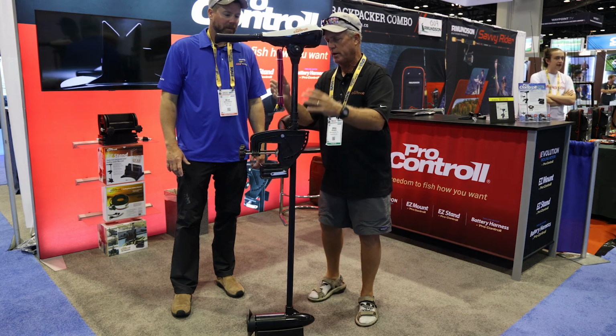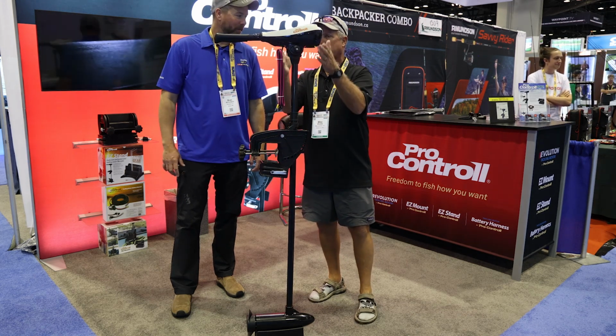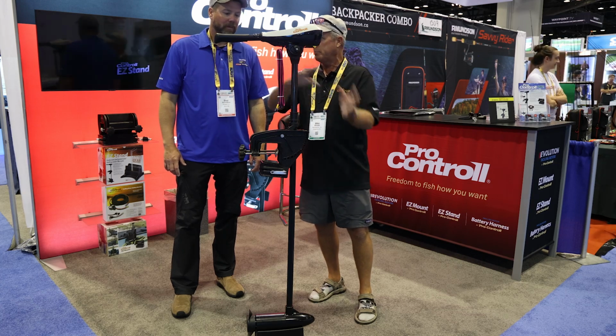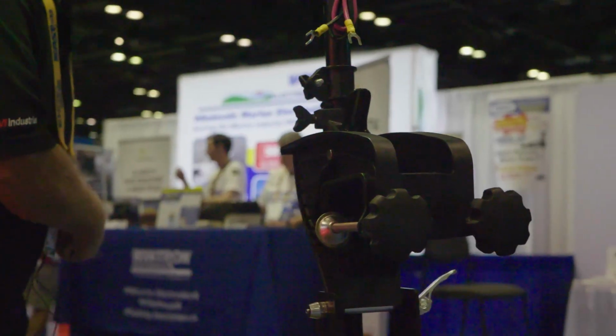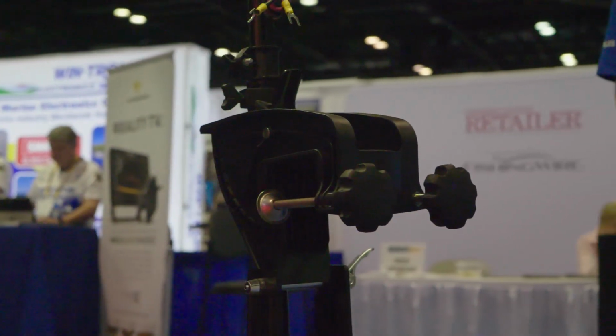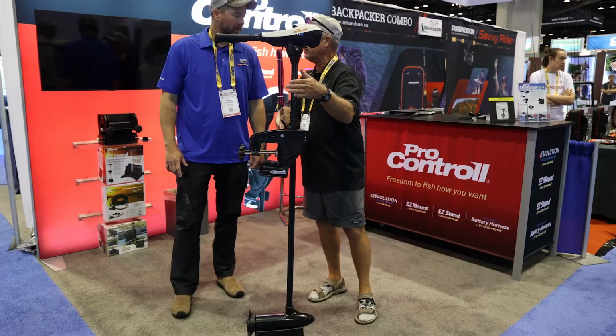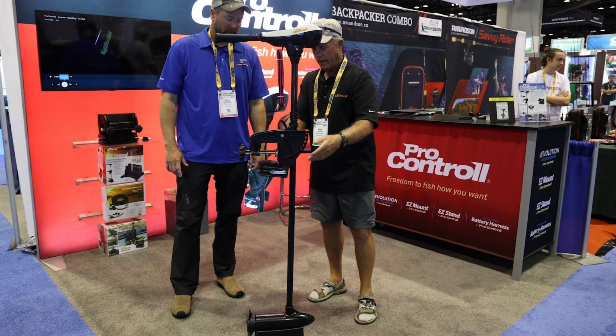When you adjust this, what it does is it keeps the motor vertical so that you can put it in the stow position. It doesn't interfere with any of the tilting mechanism of the motor. It raises and lowers. We've got a 48-inch shaft to accommodate the height of the bow out of the water.